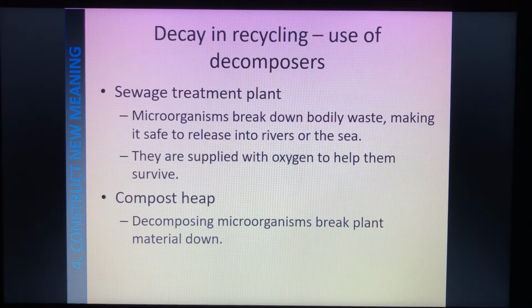Breaking down, using bacteria to break down the faeces, making it safer to release into the river. So it's part of the process to help treat the sewage at the sewage treatment plant, supplying them with large quantities of oxygen for that respiration, so that they can feed off the faeces, breaking it down and making it safer to release into the river. So let's get some notes from this page. If you need extra time, then pause now.